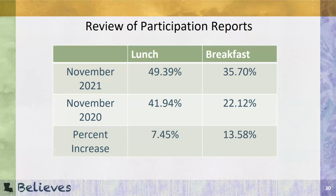How has the participation increased or decreased with each of the food service management companies that has submitted a proposal to your RFP? You want to see an increase in participation during their contract with other SFAs. You definitely don't want to see a decrease in participation. That is a sure sign that students don't like the meals they are being served.